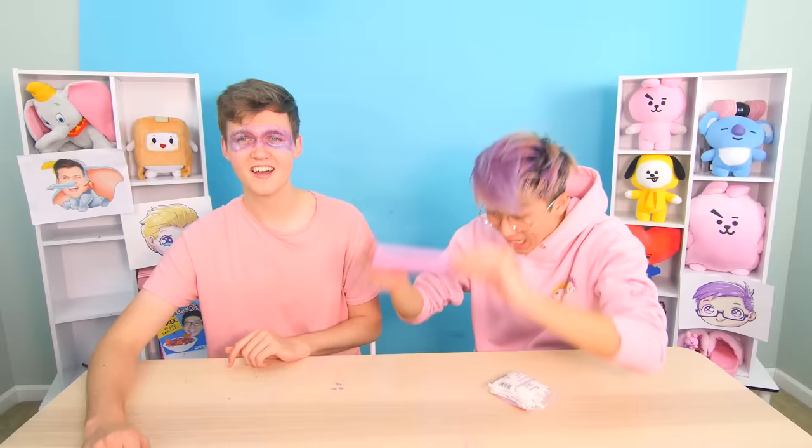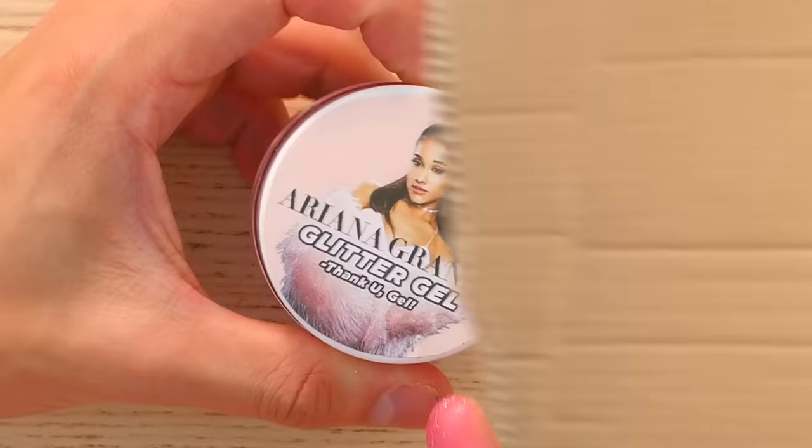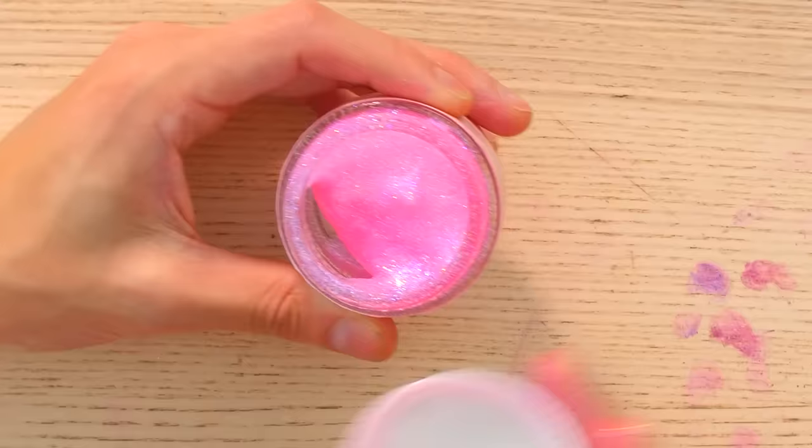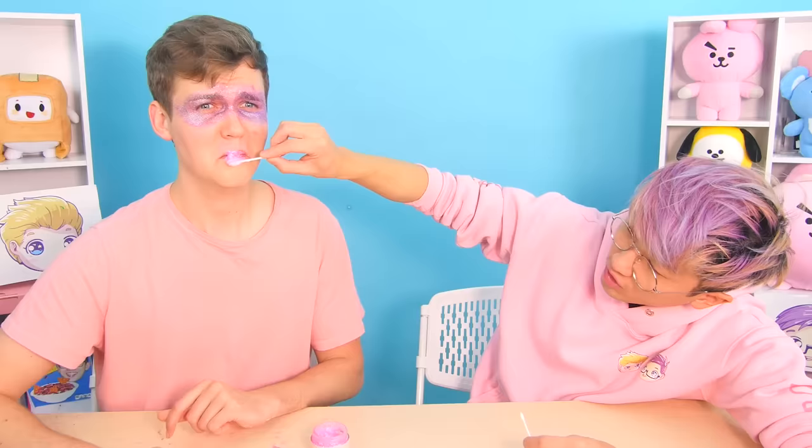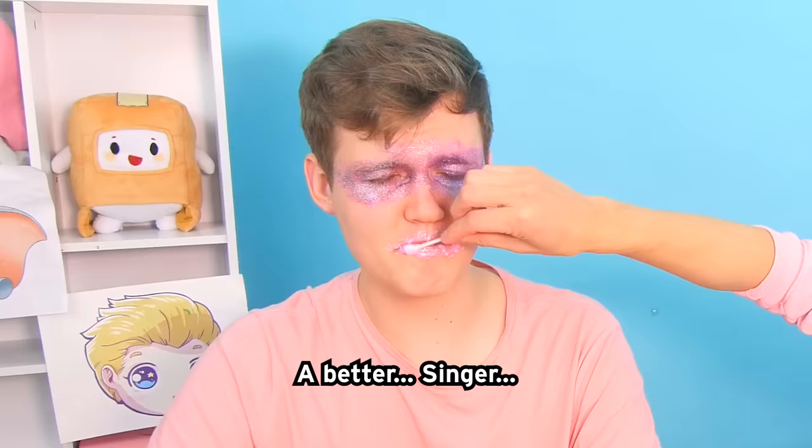We're going to move on to this one right now, which is this Ariana Grande glitter gel. Oh! Okay. Wait, everything's so sparkly. Yes. She had glitter on her lips. That's what we're going to use this for. We're going to use this glitter gel to give Adam some nice glittery lips. Nice. Don't move. That looks great. Really? Yes. Maybe this will actually make me a bit better singer.